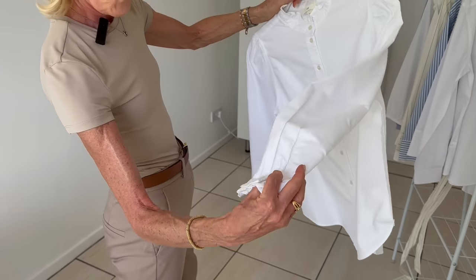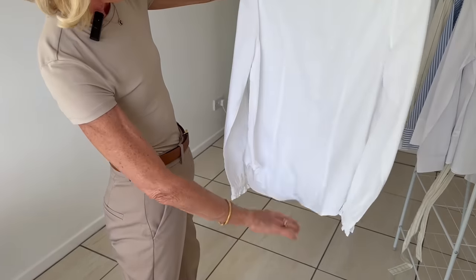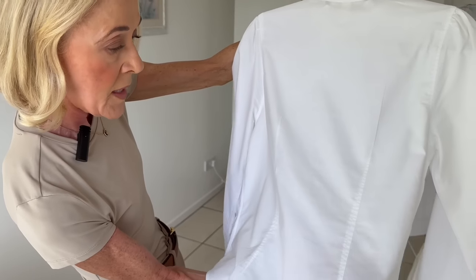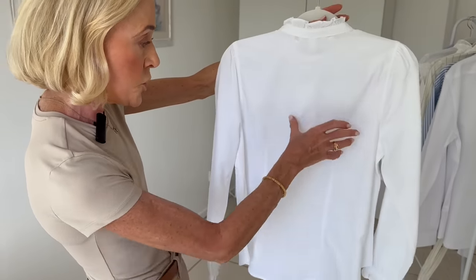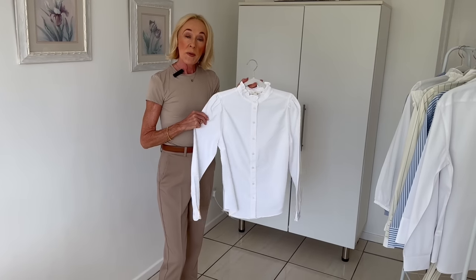Again, very, very plain round the back here. Just falls through, slightly darted. Can you see the fabric of how the cotton is? It's got that slightly heavier weight to it. It's darted, so you've got a slight shape here as well. This is just absolutely lovely. I'll pop it on and I'll come back.